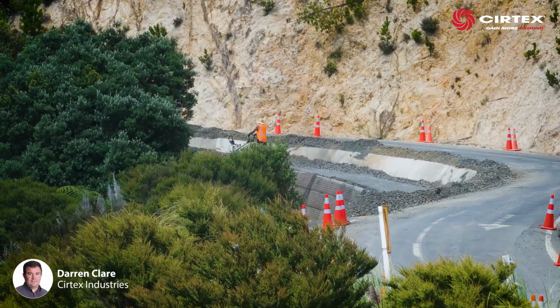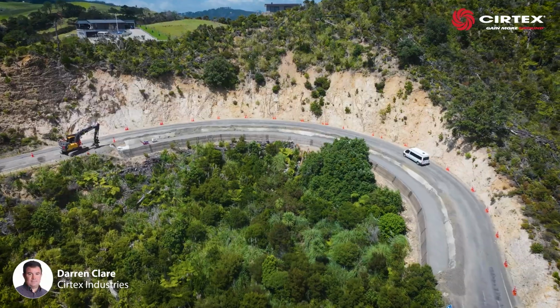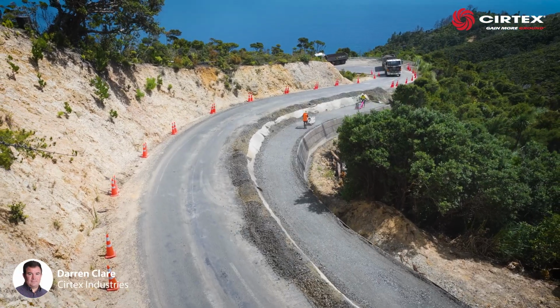To rebuild the shoulder, Pinnacle Civil turned to DuraMesh Panels lined with BioWool, creating a retaining wall that could be vegetated to blend in with the natural surroundings.